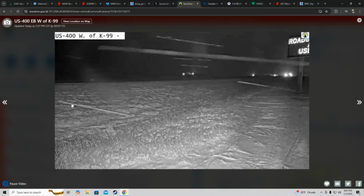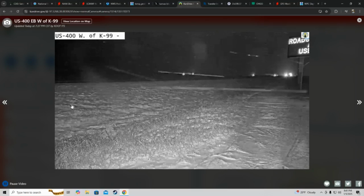Oh, that's... I mean, oh, there you go. You see some snow. This is not really a good photo. This is just like a ditch. Oh, that's another terrible video.